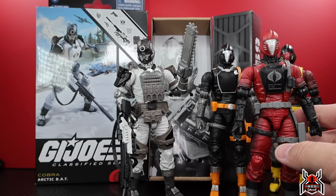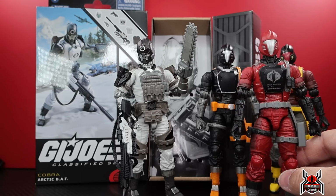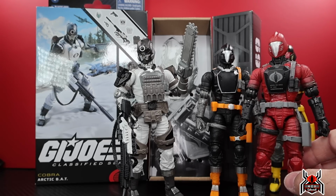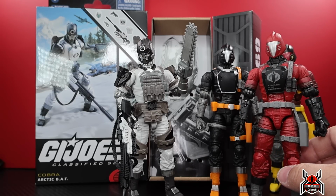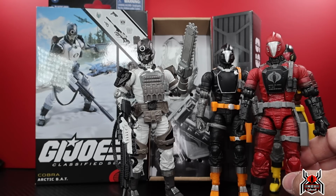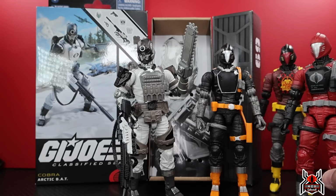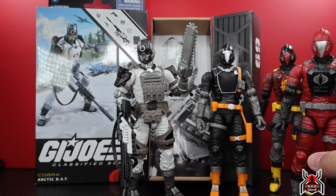He seems a little bit loose and wobbly. His head sits a little bit higher. But it's our basic Battle Android Trooper, not any different from the previous releases that we had gotten before. Same accessories, just a different color scheme, and really that's the only difference with these three BATs, is they're all the same. Again, you just get different colors.